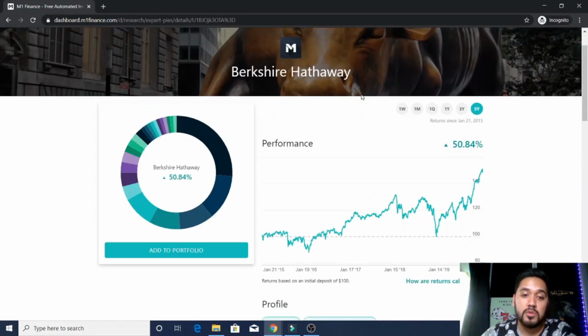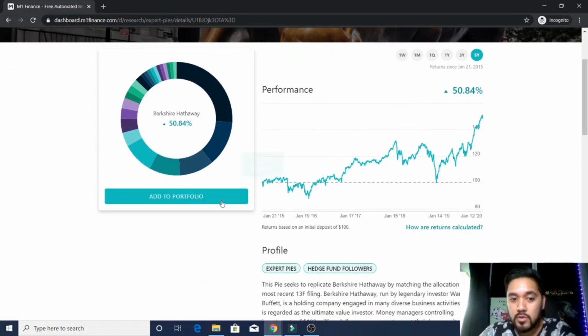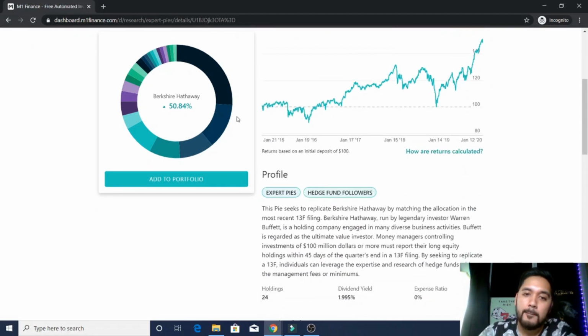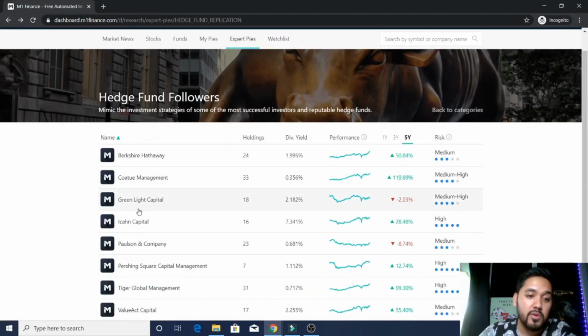As opposed to investing in Berkshire Hathaway, which is like, I believe, 1,300. Don't quote me on it. I don't really remember, but you could invest just like the hedge fund, as opposed. So if you don't have $1,300 to buy one share of Berkshire Hathaway, boom, you got it right there. And they also have other big popular hedge funds to follow. Ones that I like: Carl Icahn, Pershing Square, and Tiger. So something to think about when investing.